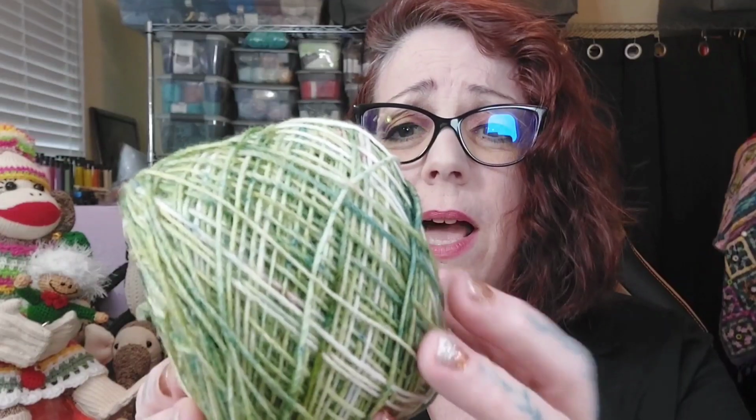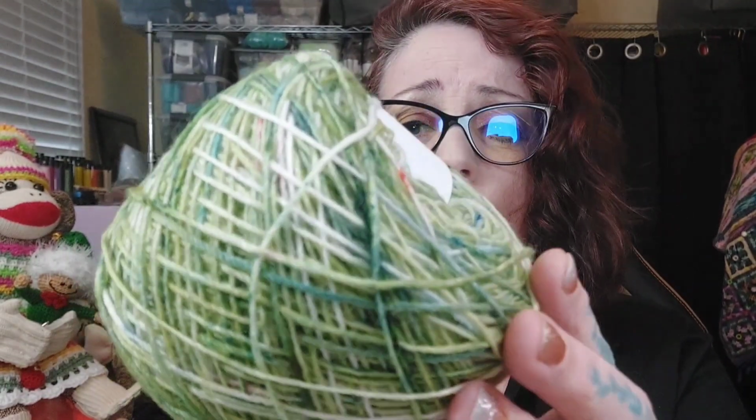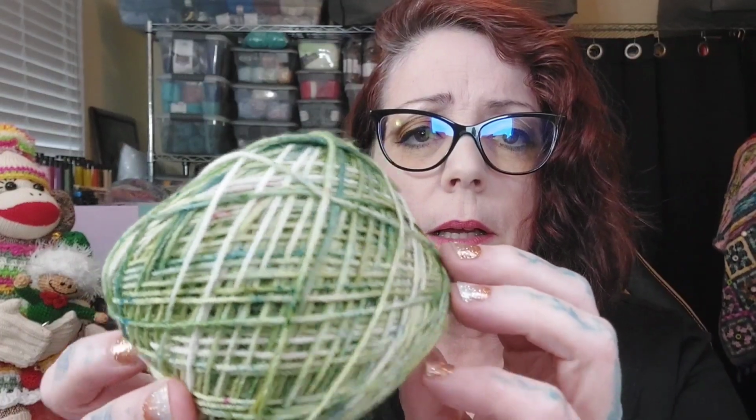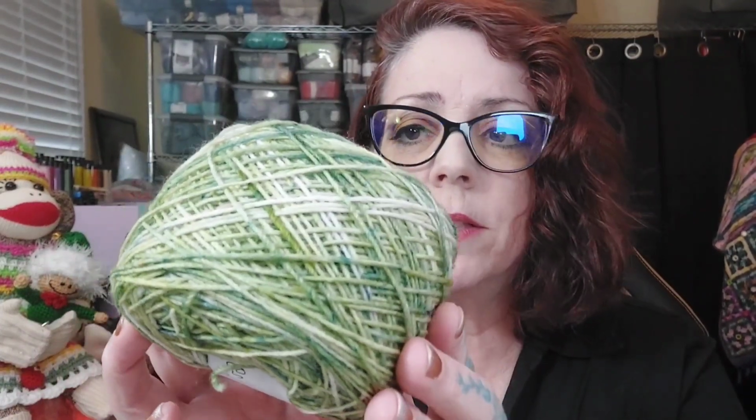Next, I got this beautiful green colorway. Look at that. You see it's got little flecks of orange and blue in it, but it's mostly greens. So that's another colorway that's going to work up just beautifully. So far you can see why I'm not unhappy with this company at all. And I think they would make a great advent calendar if you were thinking in terms of making your own advent calendar, again, for somebody else or for yourself.